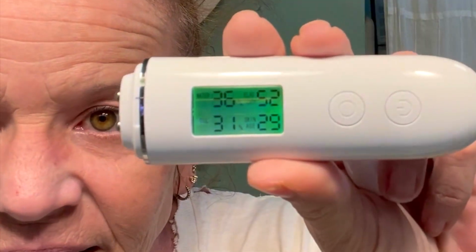Okay, here we have it. My hydration, 36%. I did just wash my face. Elasticity, 52. Oil, 31%. Skin age, 29. Hopefully by the end of the 4 weeks, all of our numbers have increased, minus that skin age. We want that to decrease. So keep your fingers crossed.